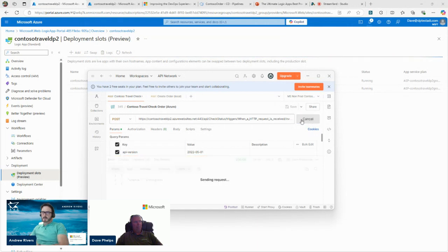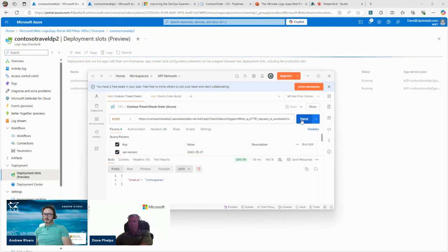I think one thing worth pointing out while we're doing this is that you can use the command line to do the swaps, and you can use Visual Studio Code, but it's not available in the portal right now. Well, there we go. We've got the new response coming through.